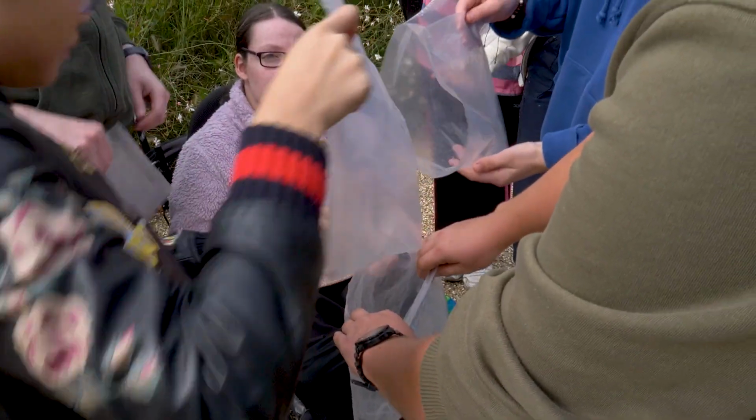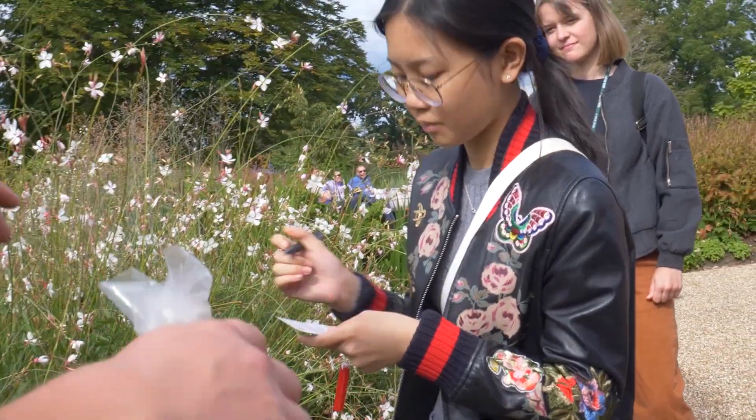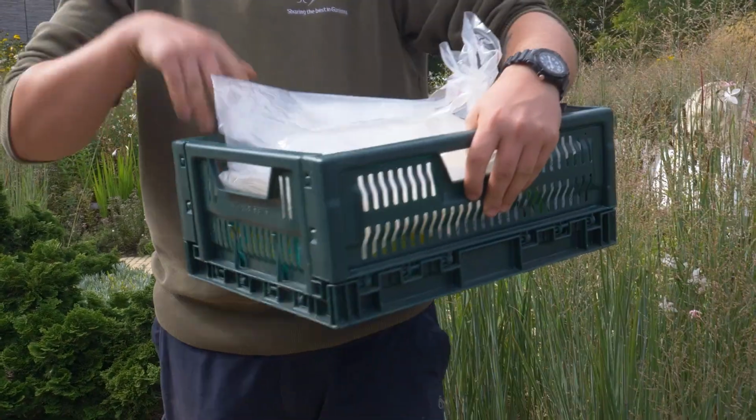So Garrett can come from seed, but they tend to be better coming from cuttings. Right, so let's head on inside and I'll show you how we clean it all up.